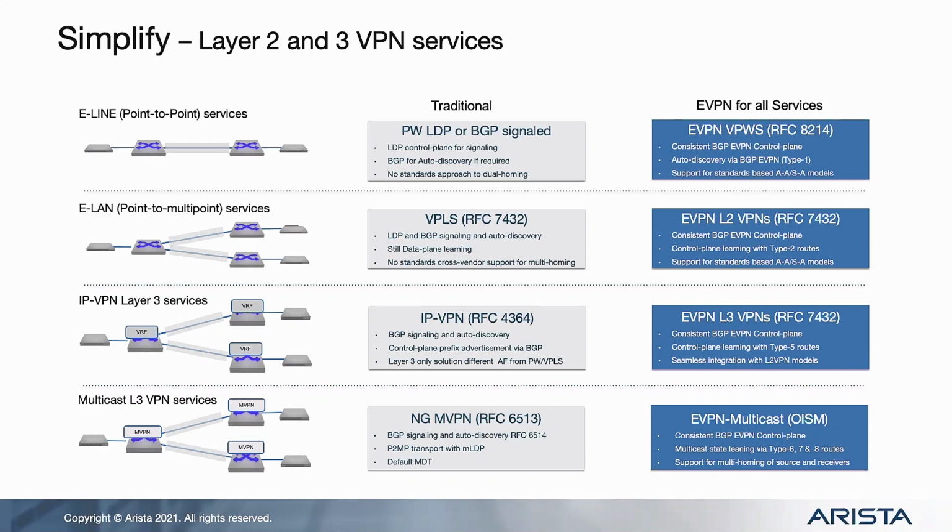If I take a similar service with EVPN VPWS, I've got that EVPN control plane. I can do the auto discovery with the type 1s, but I can also now leverage a standard model for multi-homing into that E-line service, right? Whether it be all active support or single active support as well, right? Which is an active standby type of model. Same holds true when we look at an E-LAN service, right?